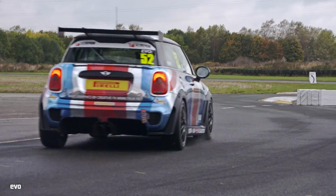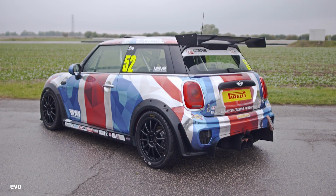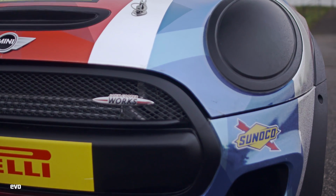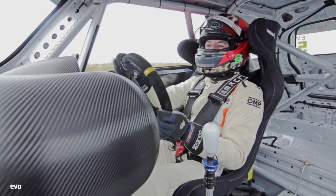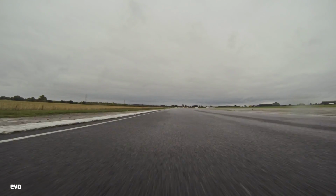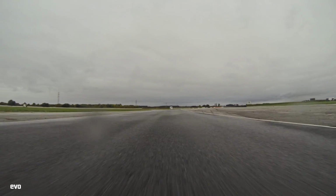The Mini Challenge is a vibrant, closely contested one-make series that's evolved over the years from barely modified road cars to this latest touring car style version. If you think front-wheel drive cars can't be fun, prepare to have your preconceptions blown apart. This little car is just the best way to live out all your BTCC fantasies. It weighs around 1,050 kilos with the driver.